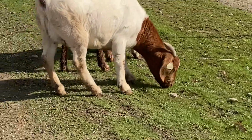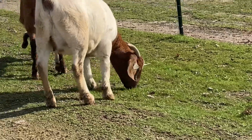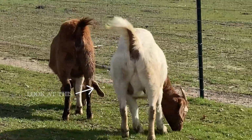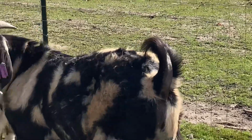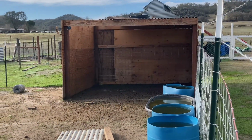But we are still in between whether or not we're going to utilize both of them. Most likely we are, but one of our main goals here is to produce more bucks or more goats like Mooney, in both structure, size, and color. As you can see, he's just absolutely gorgeous.